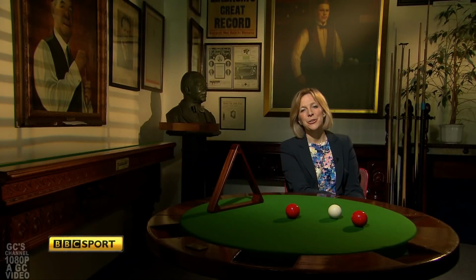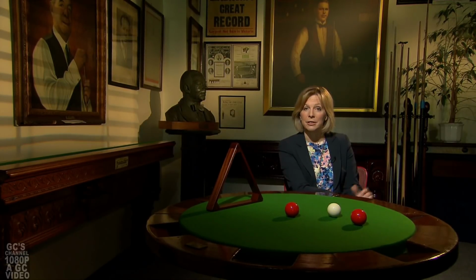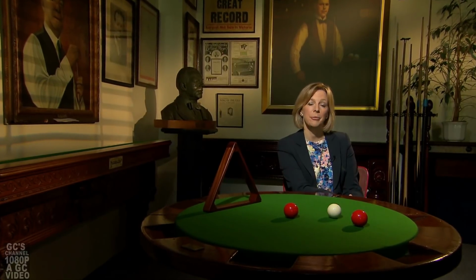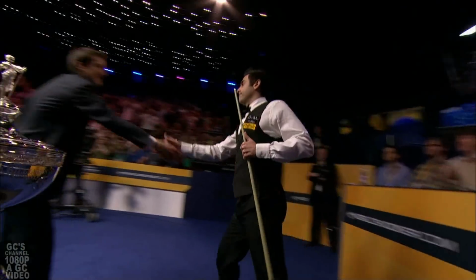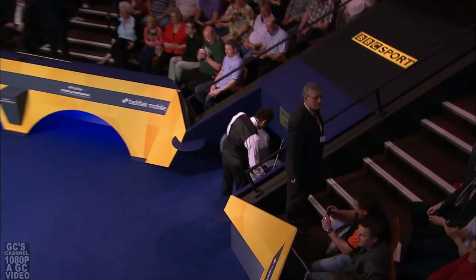Hello again. In 2013, Ronnie O'Sullivan was attempting to do something pretty remarkable. The defending champion had taken a break from the game, a sabbatical if you like, and hadn't played a single competitive match since the previous September, and yet here he was, back at the Crucible, normal service quickly resuming. In fact, he didn't lose a single session on his way back to the final.